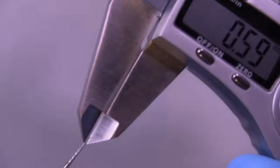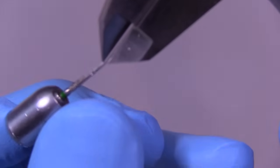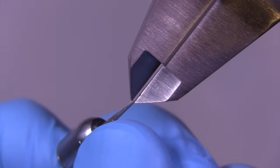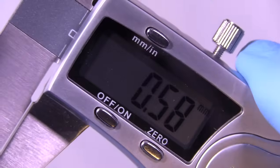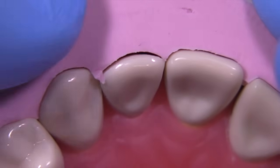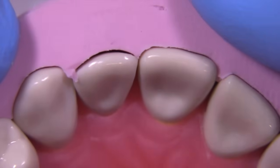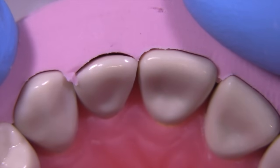See, there's the tip diameter. It's essentially 0.6 millimeters, so half of that will give us 0.3. I think owning one of these little micrometers that you can pick up at Amazon for about 50 bucks is well worth the investment. So going back and looking at the prep guide, you can see that our reduction is a lot closer to ideal.